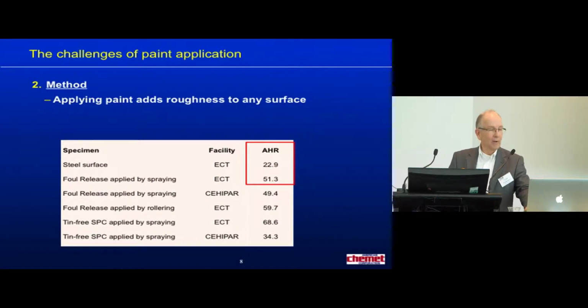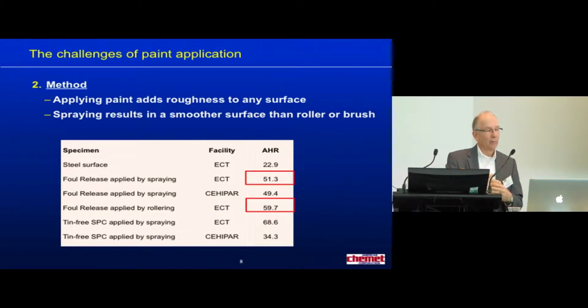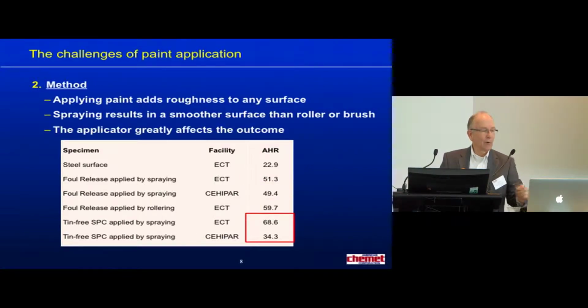It's a natural event. Another point about that is that spraying gives you a smoother finish than roller or brush. Rollering, you tend to get orange peel. Brush, you get lots of brush marks. Depends on the quality of the paint, of course. But here are two numbers. One was foul release applied by spraying and foul release applied by brushing. And the brushing had a higher number than rollering. Rollering was a higher number than the spraying. So another factor. Spraying is always better than either brush or roller.